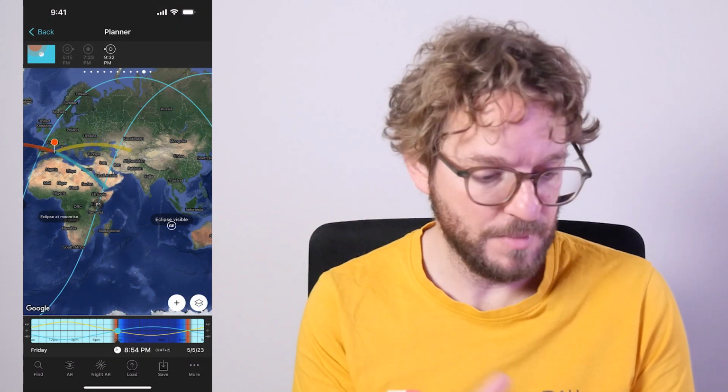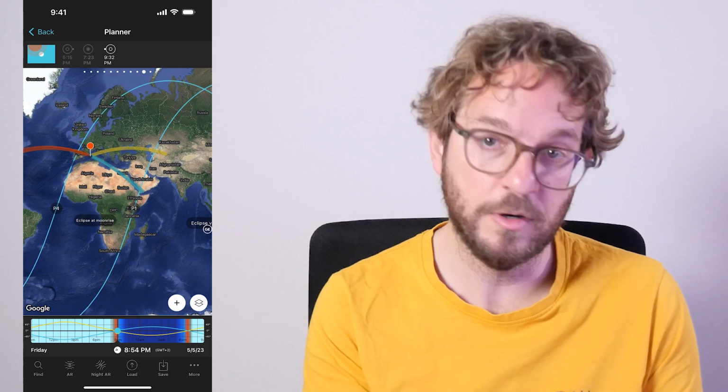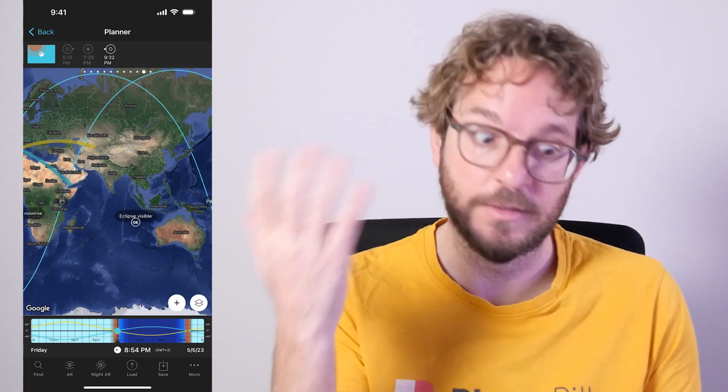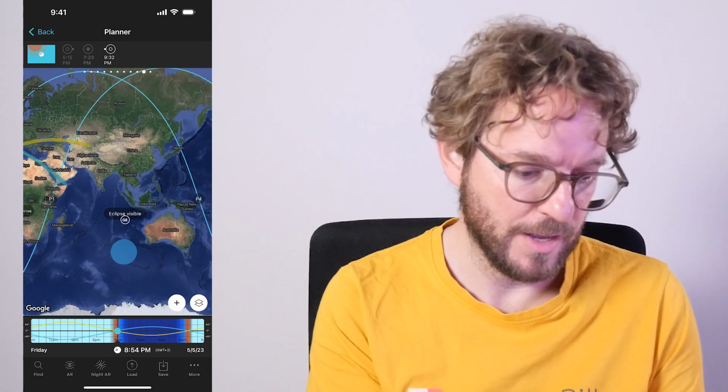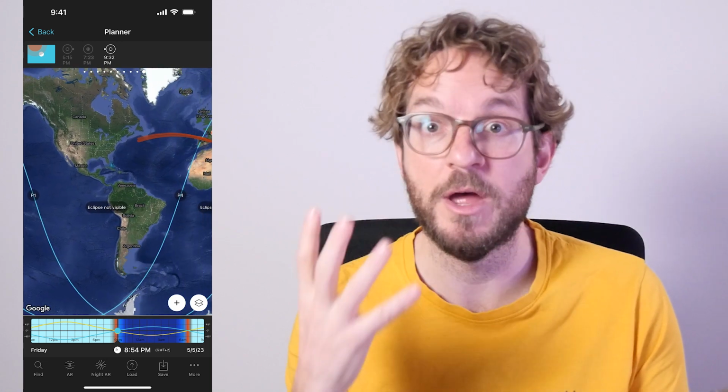Okay, let's go to the planner, and as you see on the map here, the penumbral lunar eclipse occurs in Europe, Africa, Middle East, Asia and Oceania. It is not visible in the Americas.